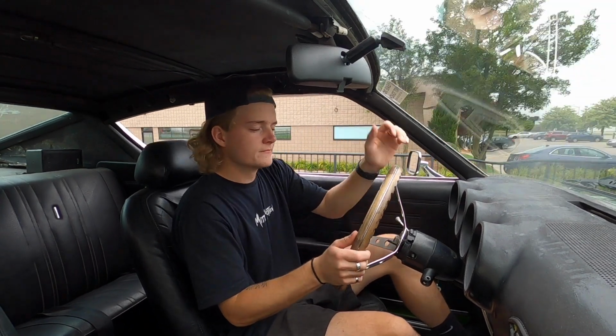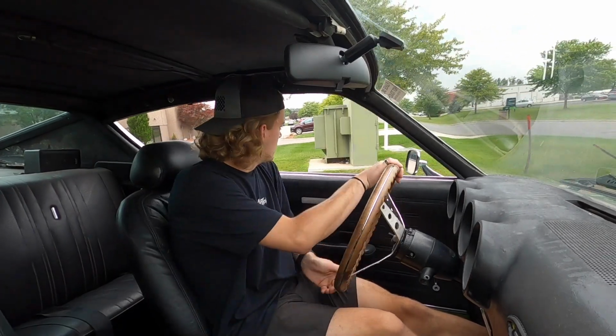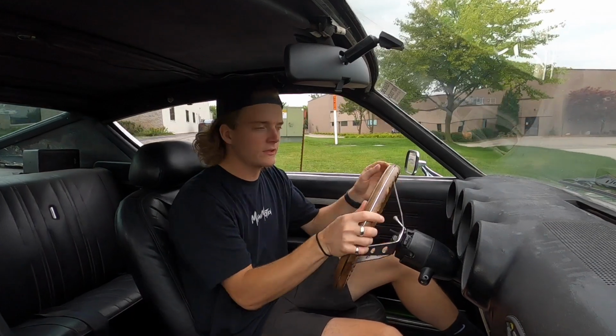So overall, the car isn't perfect. It does need a little TLC here and there. I would call it more of a project car, but the engine runs really smooth.